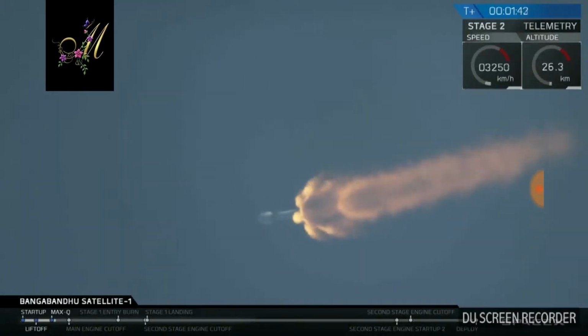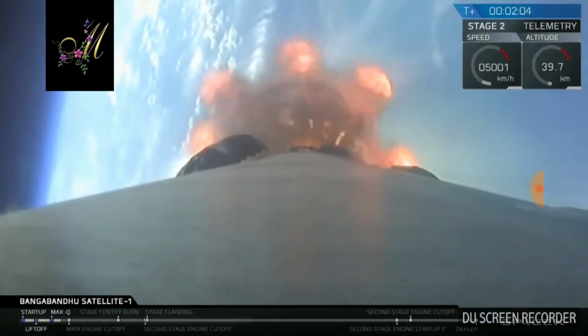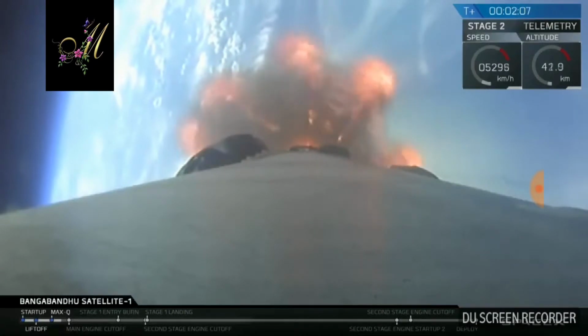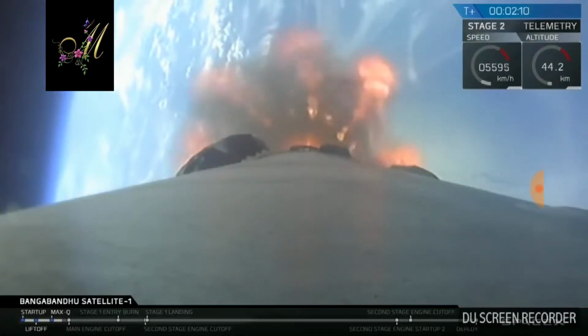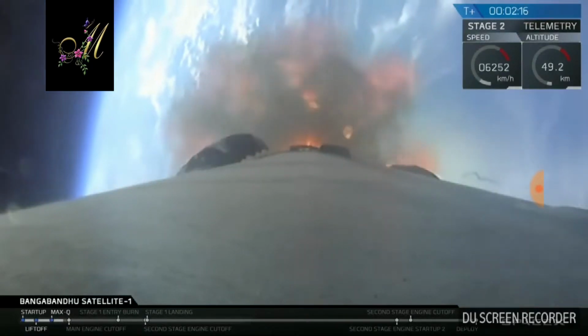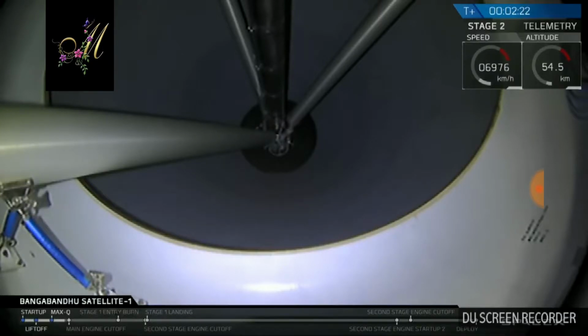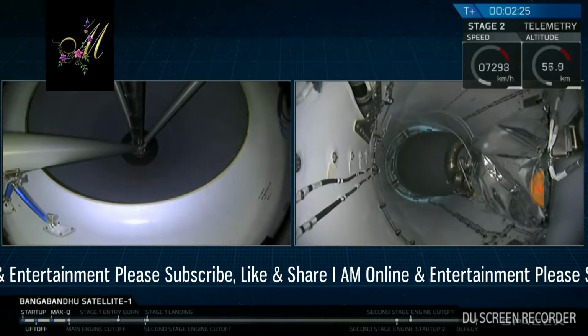Coming up about 50 seconds from now, there will be three events in quick succession. The main engines will cut off, the two stages will separate, and the second stage will start its Merlin vacuum engine. Now, what you heard is just beginning its own chill procedure. Cut off happening just a few seconds from now.